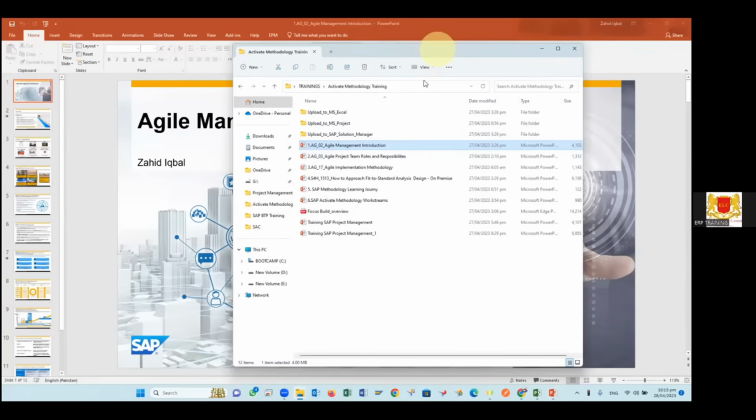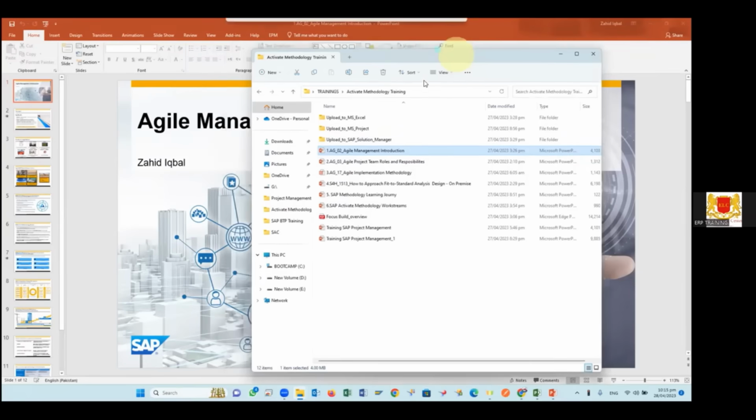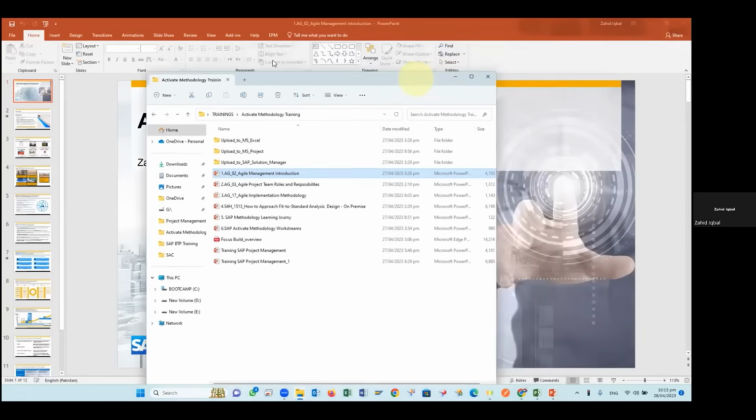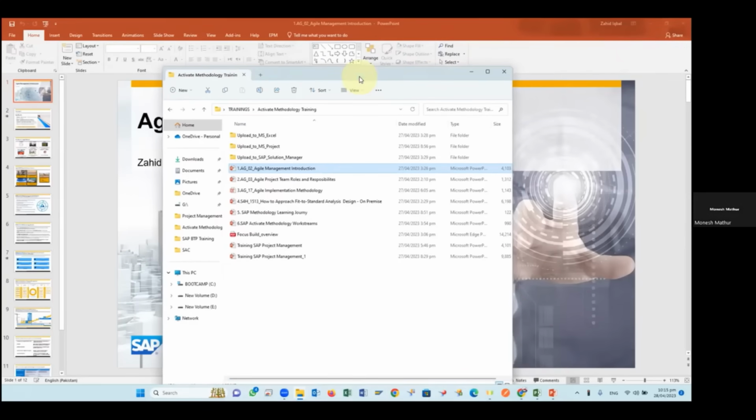No, sir. This is not under my control. Actually, this is completely the SAP portal, where those who are working in the company, those having an ID, can work on that SAP portal. So, listen, Zahid, I don't know how your internal things work. All I know is I need this ASAP.